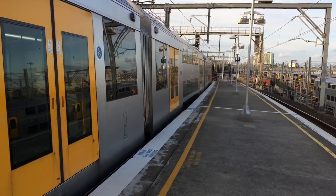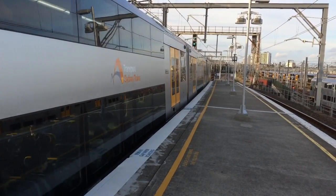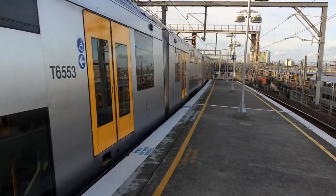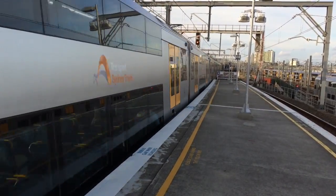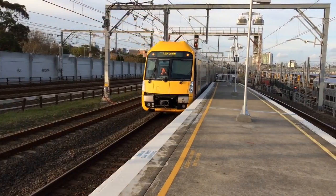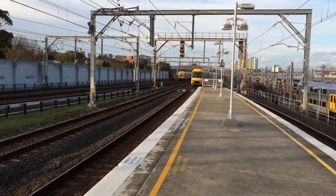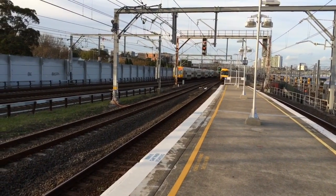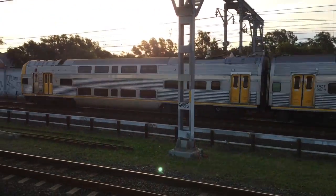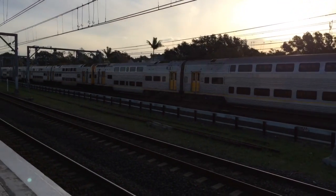Waratah A53 now departing platform number 1, City Circle service. Next stop Redfern, then Central, Town Hall, Wynyard, Circular Quay, St James and Museum. Behind the Waratah there's a V-set as well. Front half of the V-set is V25 carrying two DCT cars. Rear half V38 carrying two DK cars.